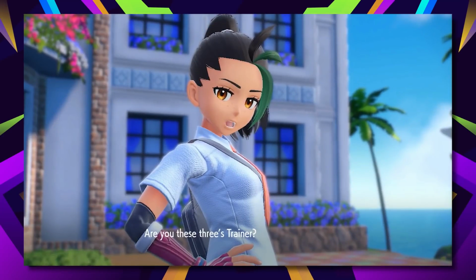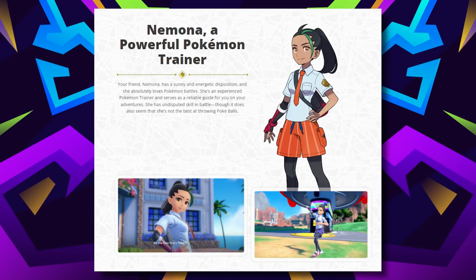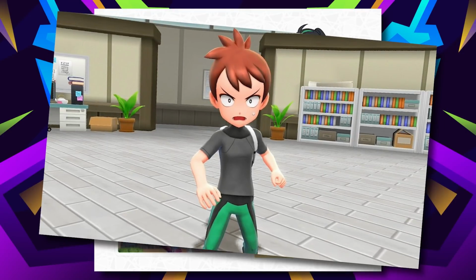Next, we get a look at what I assume to be our rival, Nemona. The website describes her as your energetic friend who is a very experienced Pokemon trainer with undisputed battling skills, though she's not the best at throwing Pokeballs. Hopefully she's not like Trace and is too friendly of a rival.